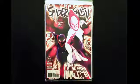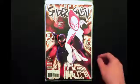Alright, we got Spider-Gwen #17, because it is part 4 of Sitting in a Tree. I don't know how many issues that story's going to run, but I'm going to get them all. And then I'm probably going to keep buying Spider-Man and Spider-Gwen, because I like those characters quite a bit.